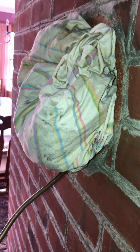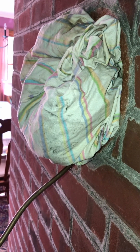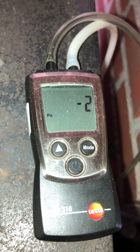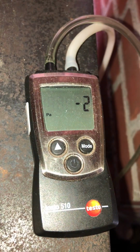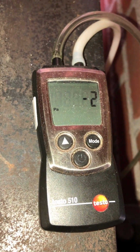I'm going to stick the tube into the chimney thimble for an unused wood stove that I don't use anymore, since I've been choking my fireplace at 1 to 40 and loving it so much. But here's what it's showing now. Right, minus 2. All right, that's an unheated chimney, same height as the fireplace chimney. You'll see minus 2.